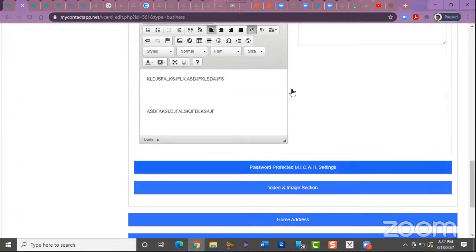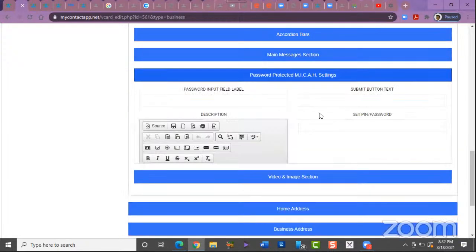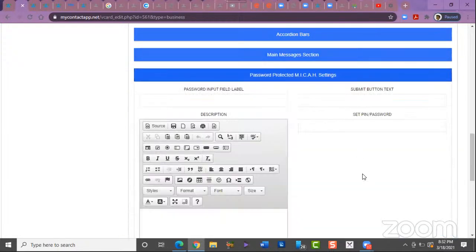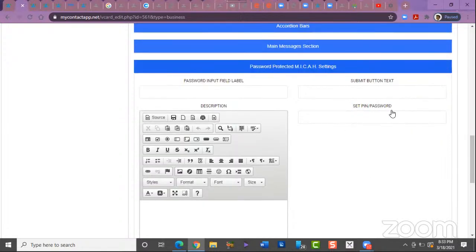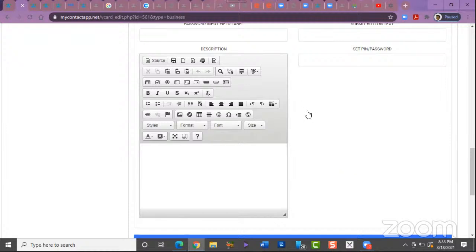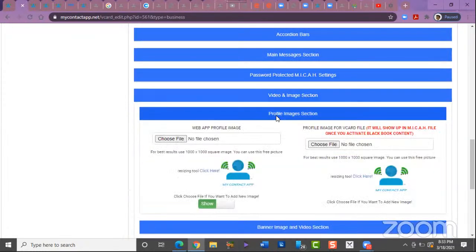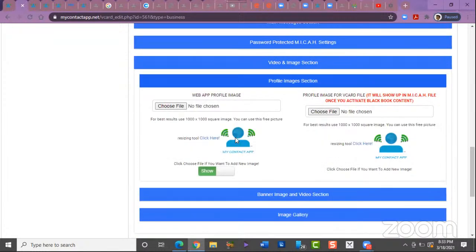If you want to, I'm going to minimize this. If you want your page to be password protected, you can make it password protected. There's an option that I'll show you later. And then here's where you do your settings, and you can have a custom cover for the password page. That's pretty cool too. Think more than a digital business card. The video and image section. So you can, your default profile image is here.